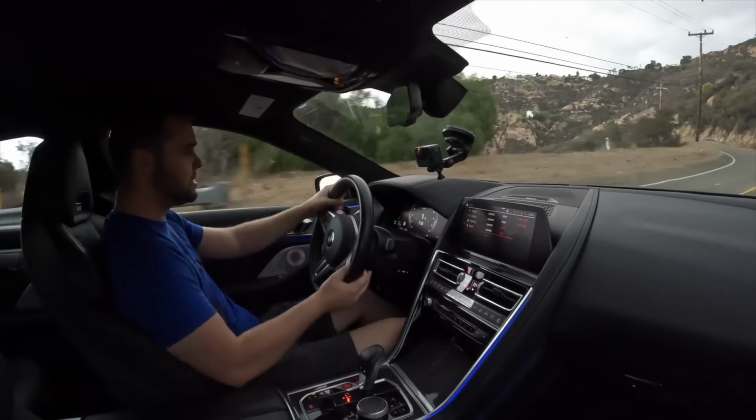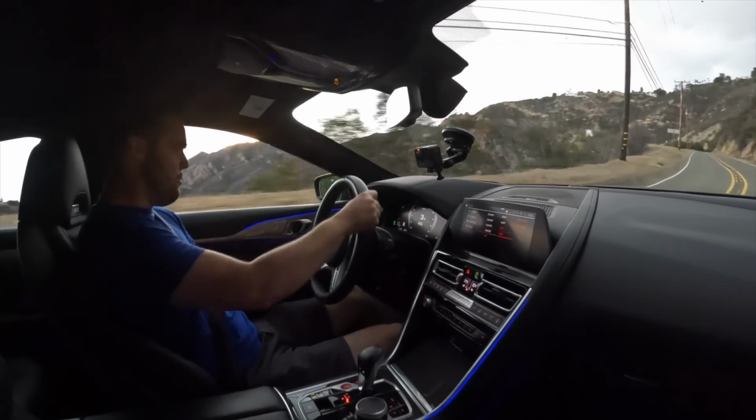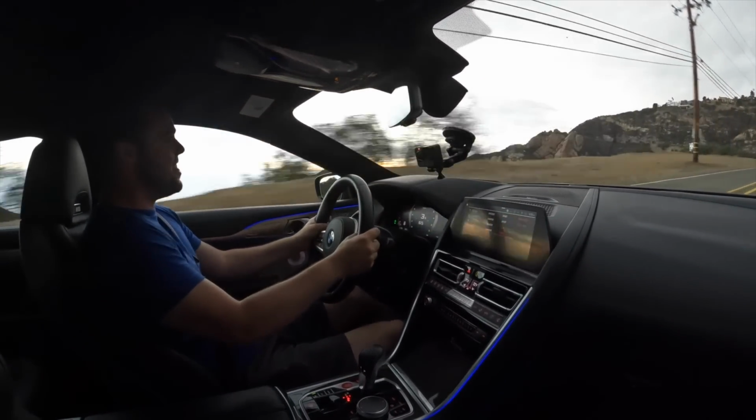So we're gonna go ahead and put everything into Sport Plus mode as there's lightning going on. This thing really does pull. The torque hits you instantaneously, 553 pound-feet. You really don't have to drop many gears because that torque comes in at such a low RPM. Now, because of that all-wheel drive, you've got so much stability and confidence in the turns.